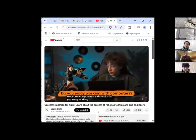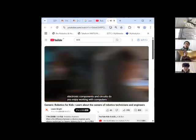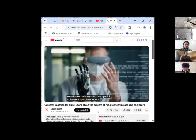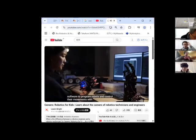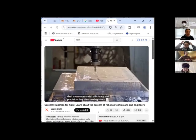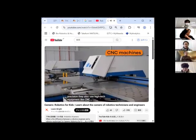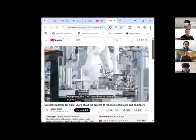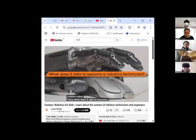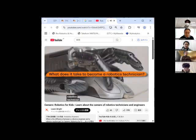Do you enjoy working with computers? Robotics technicians also use special software to program robots and control their movements with efficiency and precision. They also use high-tech equipment like CNC machines to create custom robot parts. What does it take to become a robotics technician?